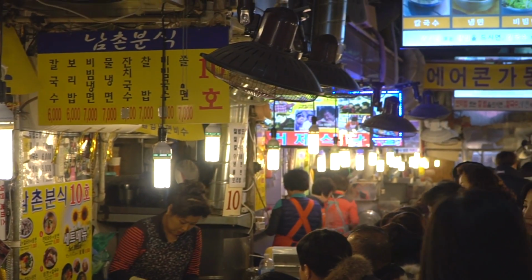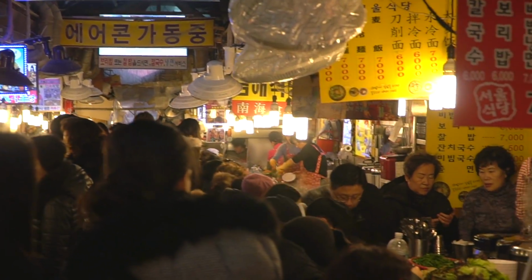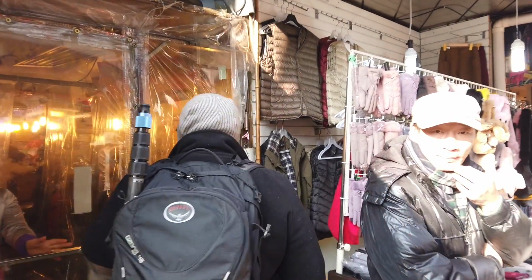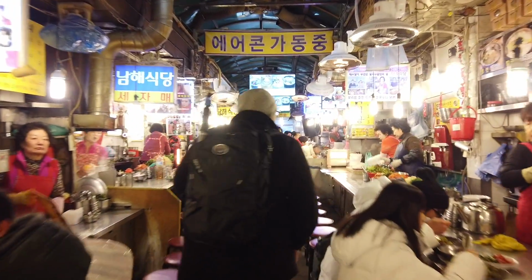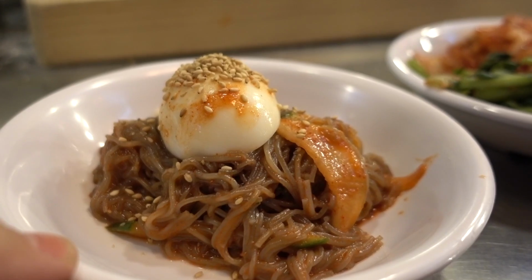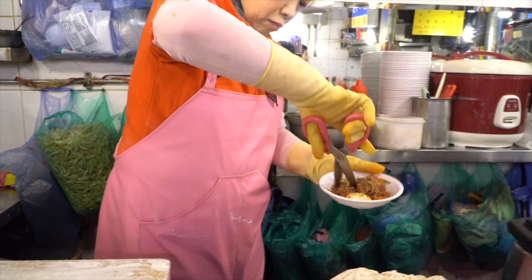It's called Kalguksu Alley. It gets super crowded and chaotic during the peak hours, and the ladies that run it are super pushy to get your business. As soon as you sit down, they provide you with a cold noodle dish called bibimbap as service, or on the house.